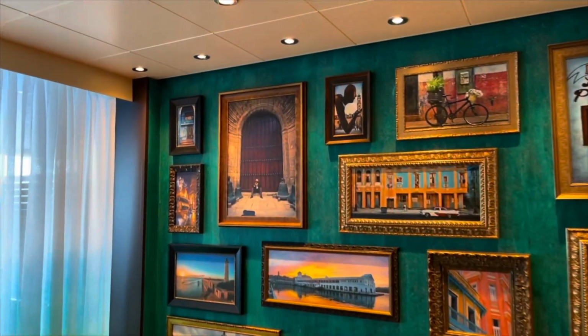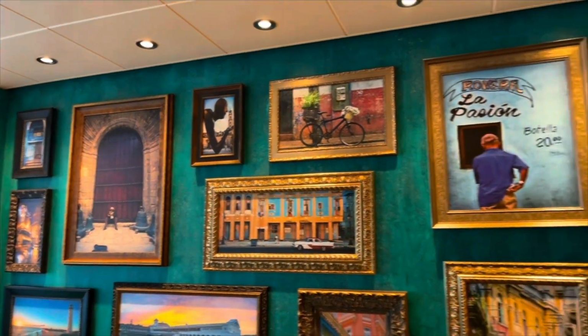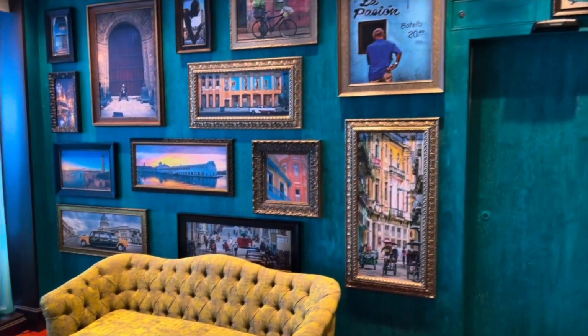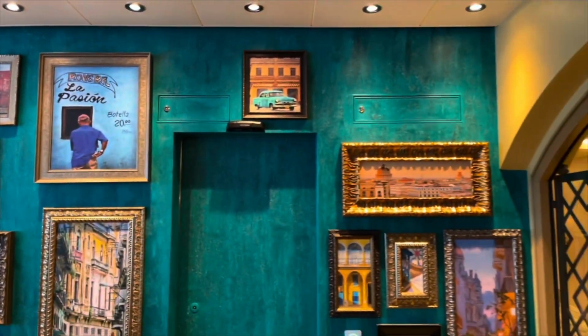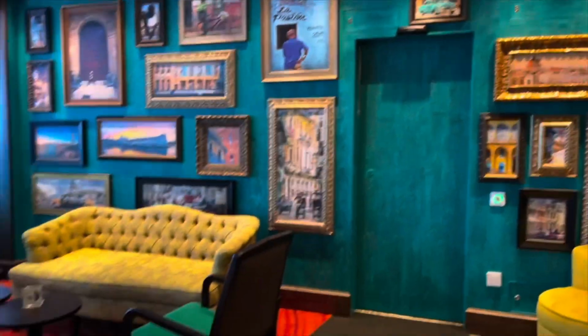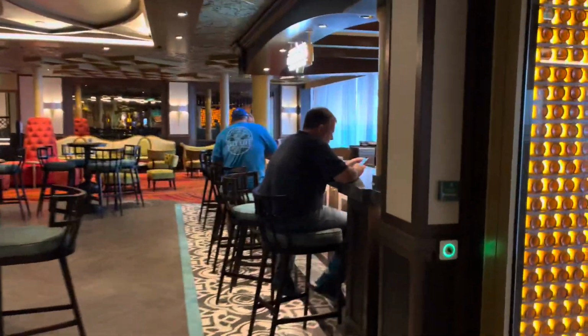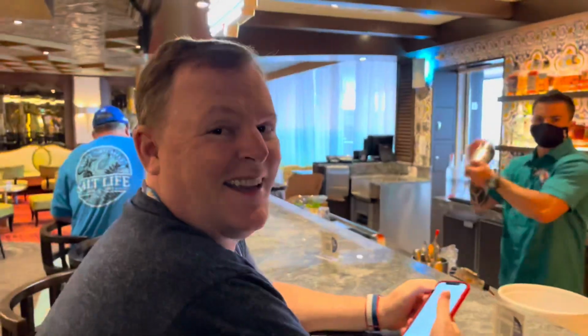I have to say, I am obsessed with this wall. I want to have a wall just like this one in my house. It's beautiful. Such a good taste and decoration. This room is gorgeous. Say hey, Rob.